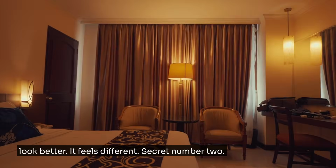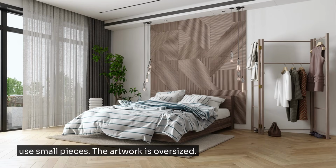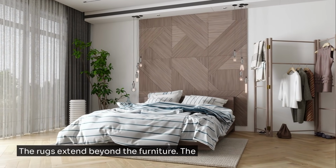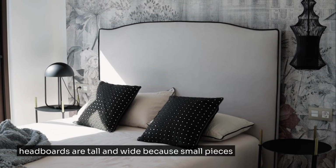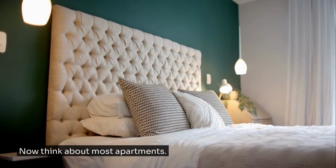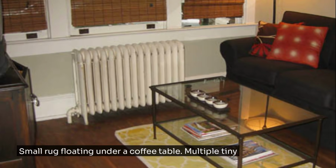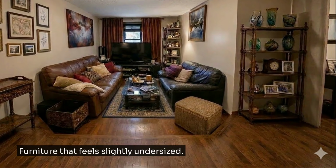Secret number 2, hotels always go bigger than you think. Hotels rarely use small pieces. The artwork is oversized. The rugs extend beyond the furniture. The headboards are tall and wide because small pieces make a space feel smaller. Your brain reads it as clutter. Now think about most apartments. Small rug floating under a coffee table. Multiple tiny frames on the wall.